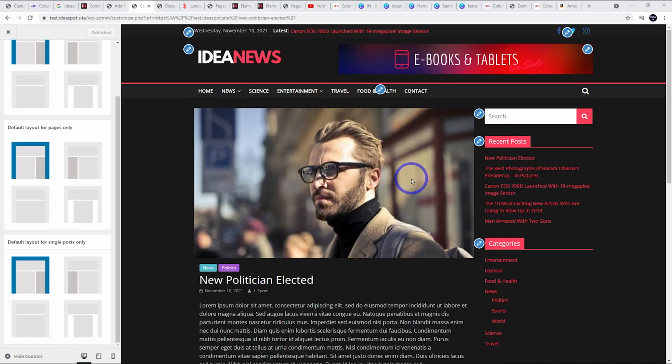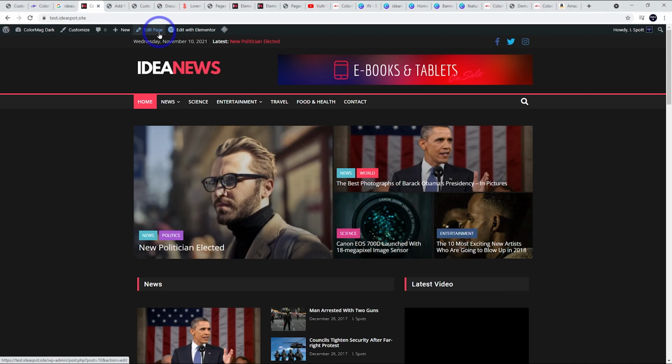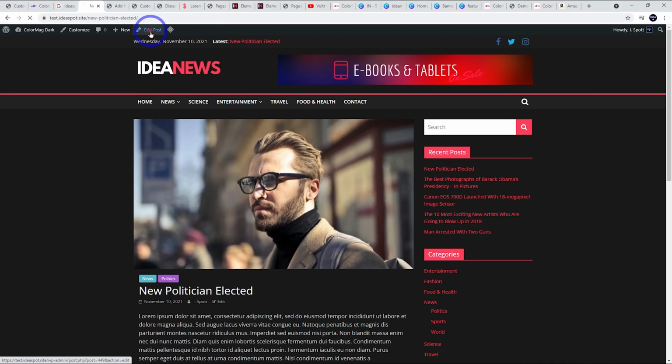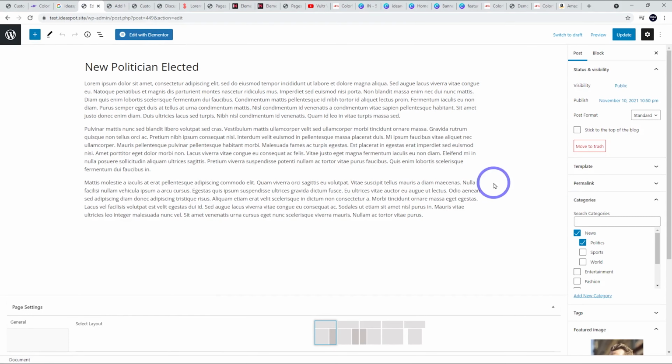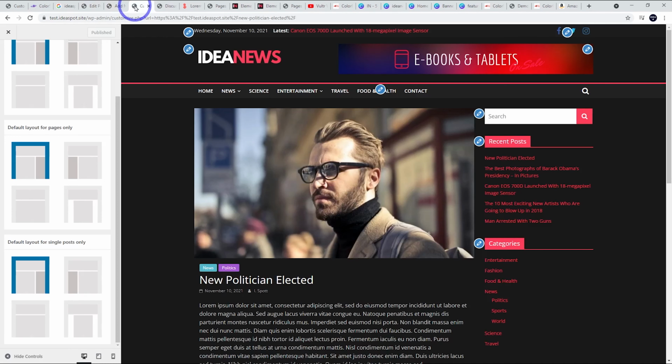But the main focus for our post was just remember to always, where's our post here? Let's edit that post. Remember to always add a featured image and assign the categories, and then everything will work really well on this theme. It's based on images and categories. That's how everything pretty much works on these pages. So just go ahead and follow that method.